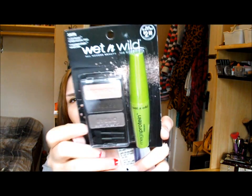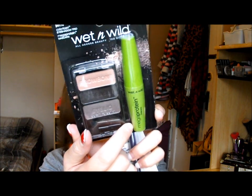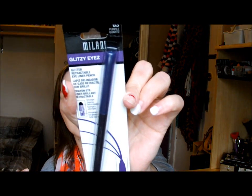Oh! Wet n Wild Collection Trio in Silent Treatment and the Protein Mascara. That is so cool. And Milani Glitzy Eyes Retractable Eyeliner Pencil in Purple Quartz. That is so cool! So exciting.